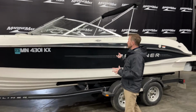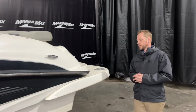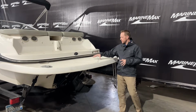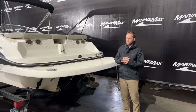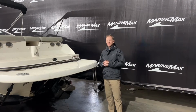You can kind of see this has a black hull side color with a white bottom and the white up on top. And then on the back here, you got a nice two-tiered swim platform. You can step here up into there and then into the boat. Great place to hang out if you're with the family anchored or if you're getting ready to do some sort of water sports. So more stuff to see on the interior, so join me aboard.